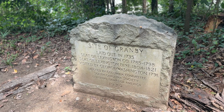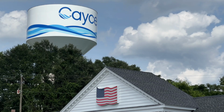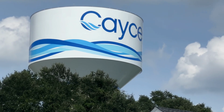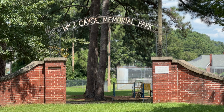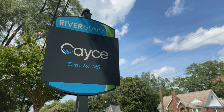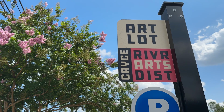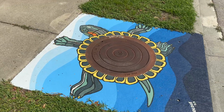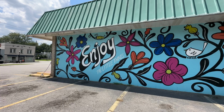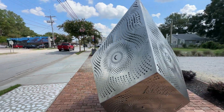Not the catchiest names. For a while, the area was given the name Granby, but eventually the town was incorporated in 1914 and given the name Cayce after businessman William J. Cayce. Today it's a modern city with hometown charm and a great place to raise families. The Cayce River Arts District is described as a perfect hub and doorway to all things creative. You can enjoy art studios, pottery classes, food and drink, live music, and more.